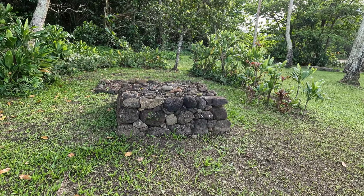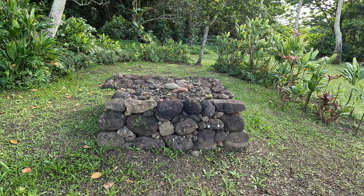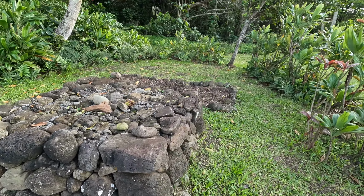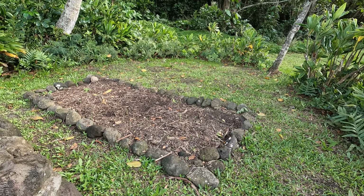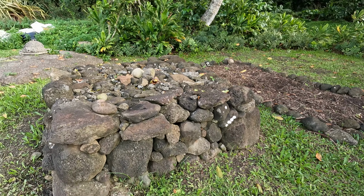Just when I'm leaving here, I found this one. It's like a mini heiau. And what this is, I don't know actually. But anyway, somebody built this a long time ago, I think. And I'm just going back to the car.